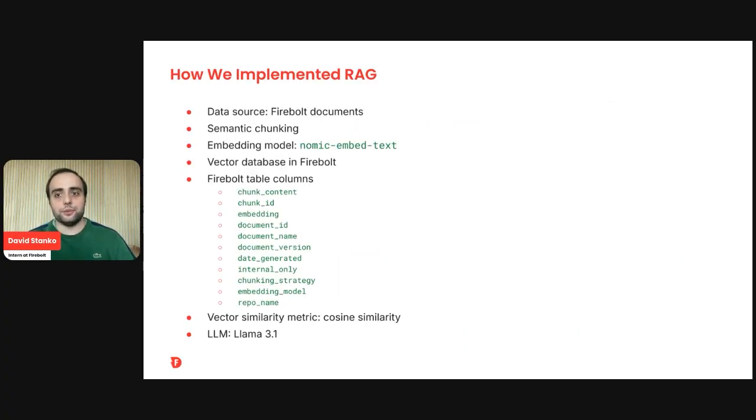Now that we covered the basics of RAG, let's talk about how we implemented our own RAG system for the Firebolt support bot. Our data source consists of various Firebolt documents, including Firebolt 2.0 documentation, some internal design documents, and documentation for Firebolt development tools. We carefully protected all sensitive data. We have a mechanism to ensure that the internal documents will only be used if the chatbot user is a Firebolt employee.